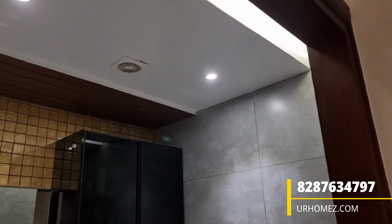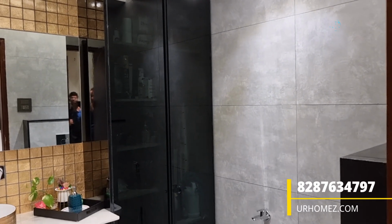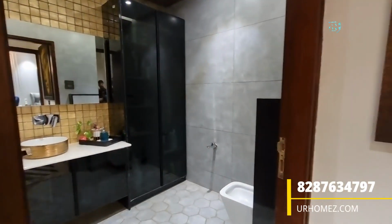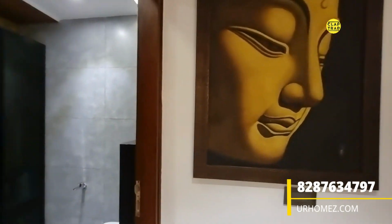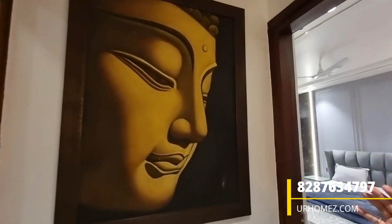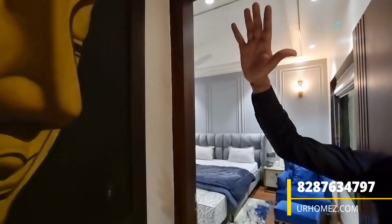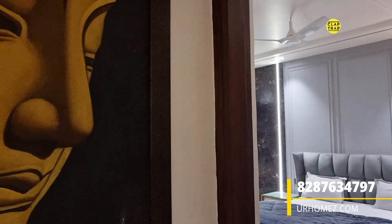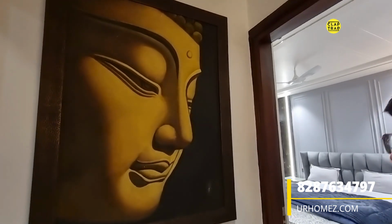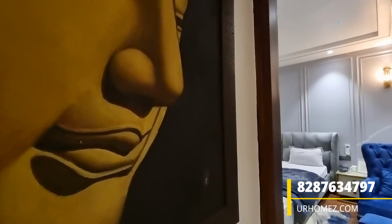All right. So now what we have done is we have created a powder bathroom over here, with the concept of golden and grey, again connecting to the entire house, I can say. Okay. Yes, as we enter, we have Buddha. If you see, there is a painting of Buddha, but we have properly developed it with an artist. Oh, this is curated too. Curated, yes. So it gives you peace. Buddha is a sign of peace, as you say.